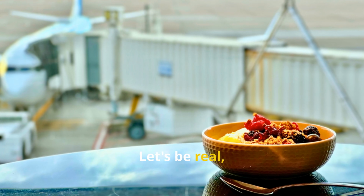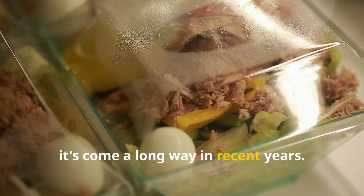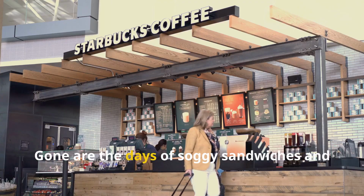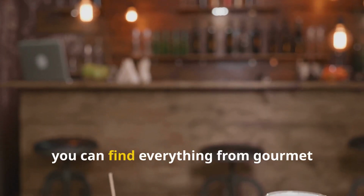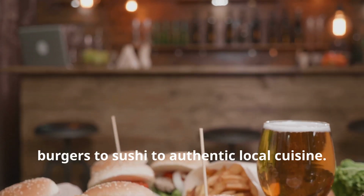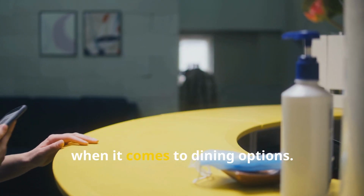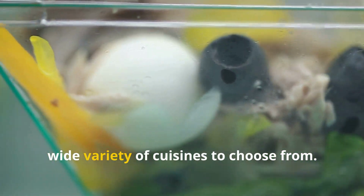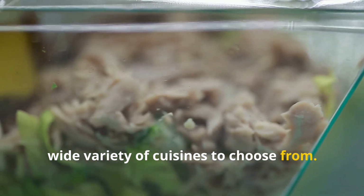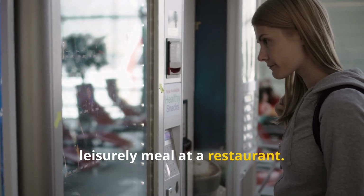Let's be real, airport food gets a bad rap. But honestly, it's come a long way in recent years. Gone are the days of soggy sandwiches and overpriced coffee. Nowadays, you can find everything from gourmet burgers to sushi to authentic local cuisine. Airports have really upped their game when it comes to dining options. Many airports now have food halls with a wide variety of cuisines to choose from. You can grab a quick bite at a grab-and-go counter or sit down for a leisurely meal at a restaurant.